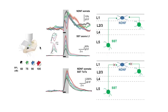Using in vivo 2-photon calcium imaging, I recorded the response of somatostatin and NDNF interneurons to sound stimuli at different intensities. I found that somatostatin interneurons strongly regulate NDNF activity in vivo in the intact circuit. And I confirmed these results with an experiment where synaptic transmission of somatostatin cells was inhibited.